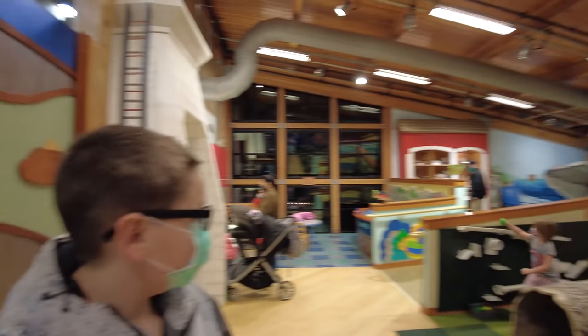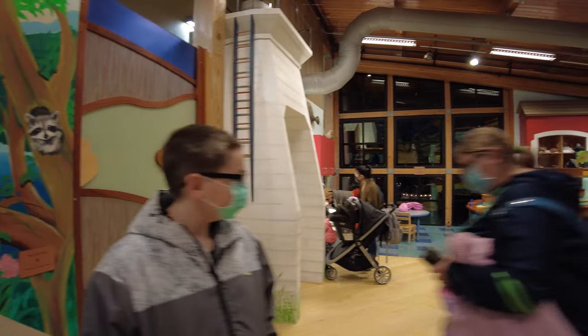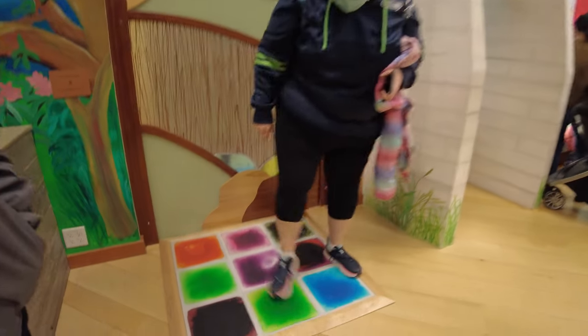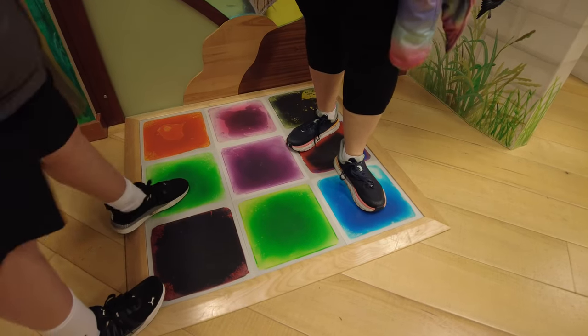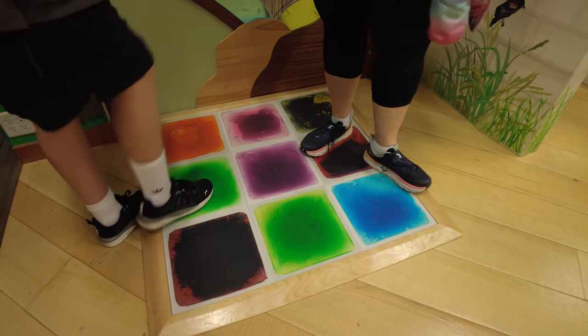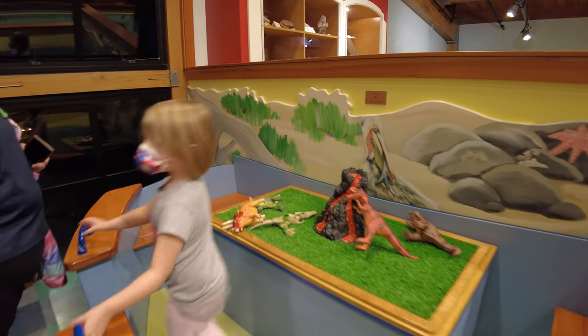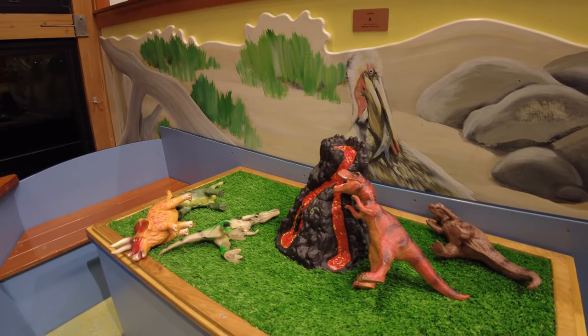Yeah. This area was designed just for this guy. No. No? Sure. What's that right there? They're like, it moves. They're like jelly underneath them. Oh, interesting. You kind of step on them and they squish funky. Hold up. And in this area, they have some dinosaurs and a volcano. We spent so much time here. That's really cool looking.